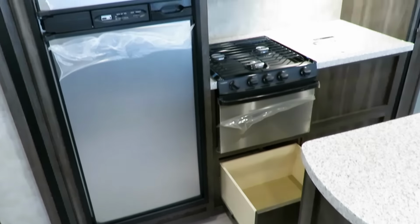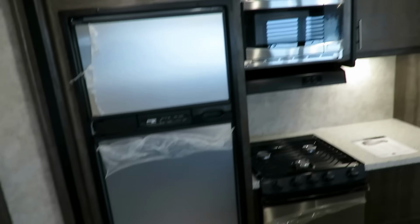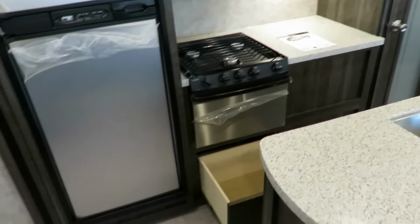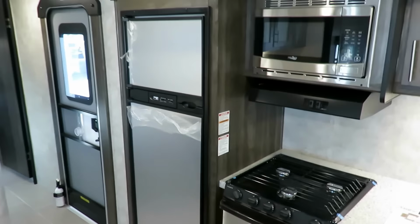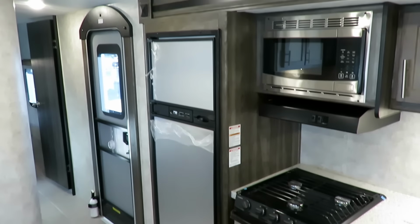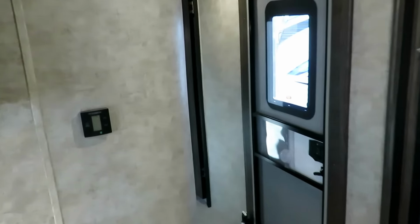A lot of brands will actually just compartmentalize and waste that space. They won't actually open that up. Or if you're lucky, they'll give you the flop down knuckle buster. You don't get that here. You have an actual full pots and pans drawer and a bigger 8 cubic foot gas electric traveler-friendly fridge. And I love that stainless appliance look that we have. This has a very modern look and feel inside.